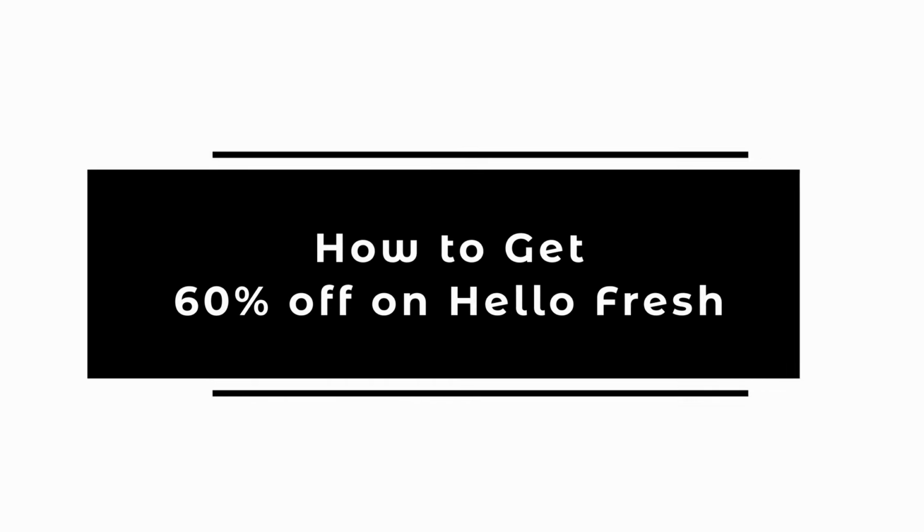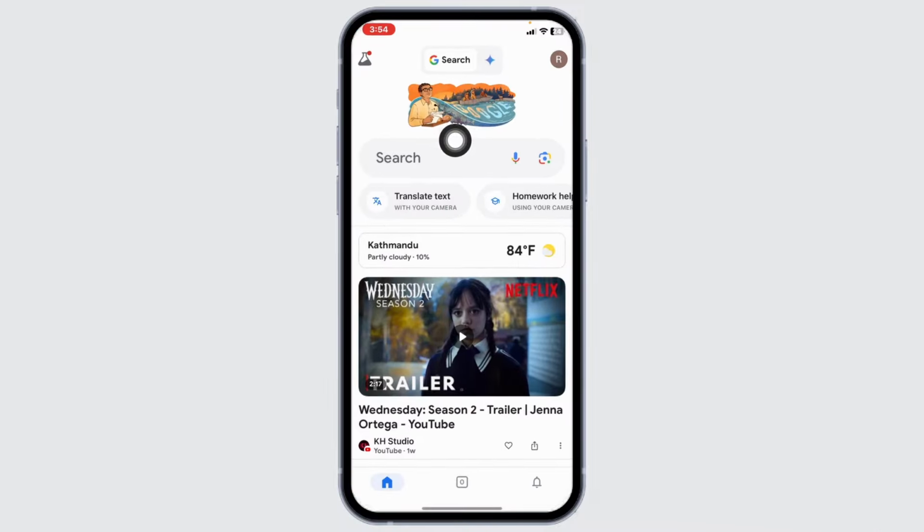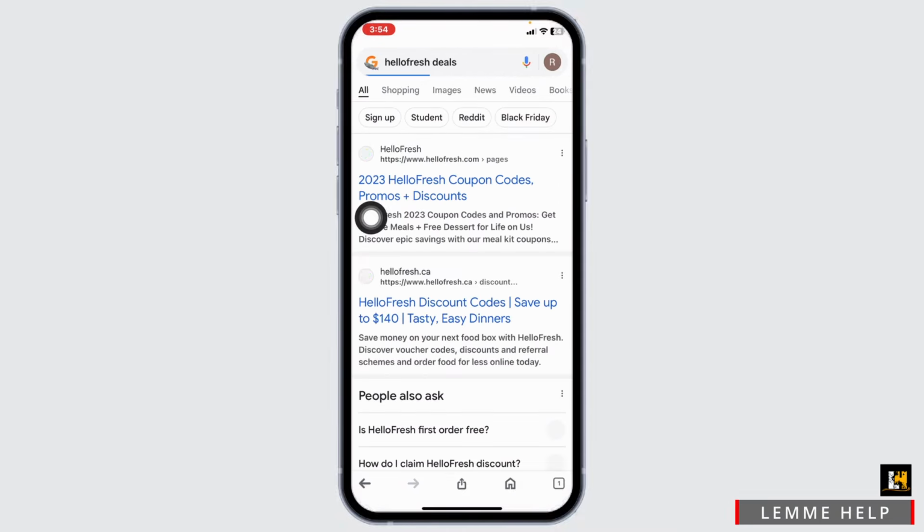How to get 60% off on HelloFresh. Let's get started. Launch your preferred browser. Over here, you're gonna find the search box. Type in HelloFresh deals and search for it.